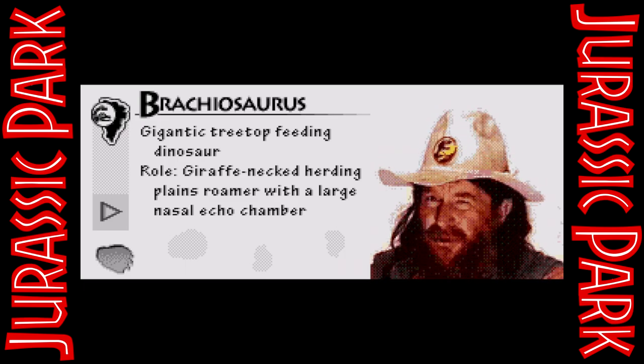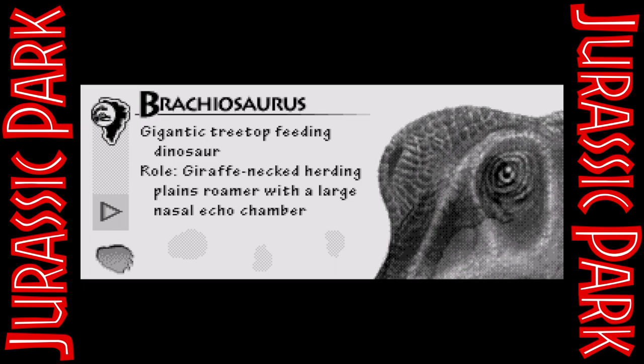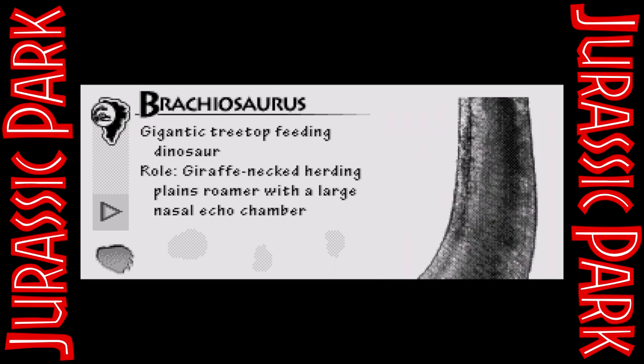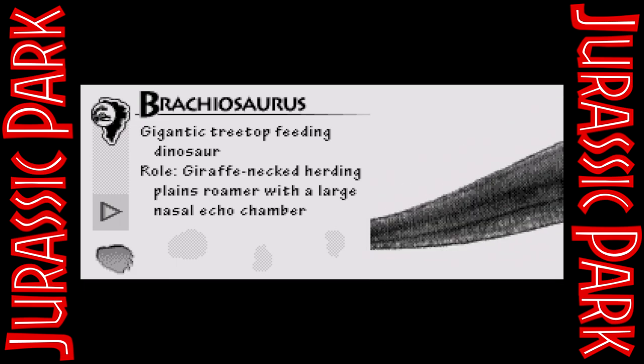Brachiosaurs are really loud. They have an echo chamber built in their snout, where their nostrils are, and when they blow noise through there, the sound is tremendous. Brachiosaurus was the biggest dinosaur, up to 40 tons in weight. That's as heavy as 10 elephants or 5 school buses, and Brax would go 100 feet long, nose to tail.